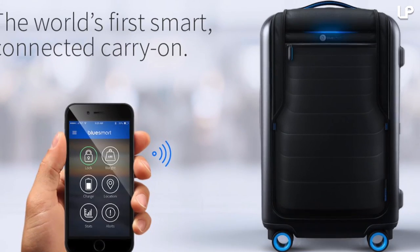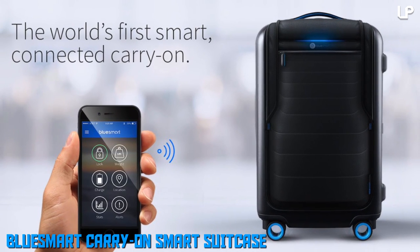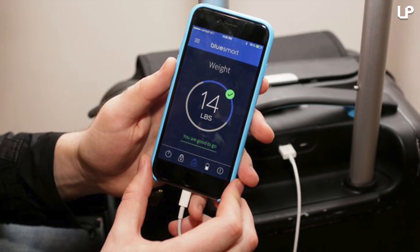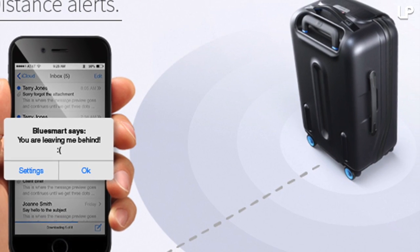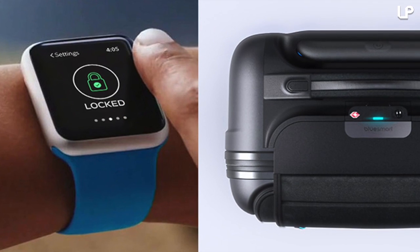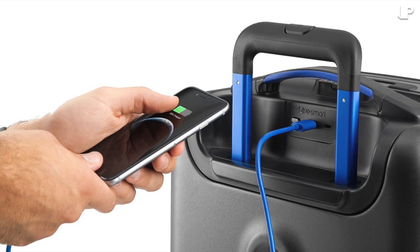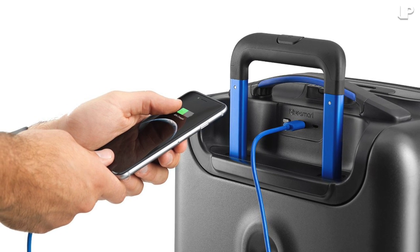Number 1. Bluesmart Carry-On Smart Suitcase. The Rolls-Royce of luggage, this smart-enabled baggage is able to accurately calculate its own weight, and with a built-in SIM card that will text you when you have strayed too far from your luggage. With a smart app, it can use map location services to track it anywhere. The app is also used to unlock the case and locks immediately when out of range of the paired smart device. A 10,400 mAh battery runs for up to 6 months and can even be used to charge USB devices.